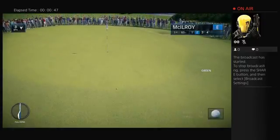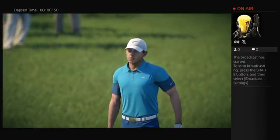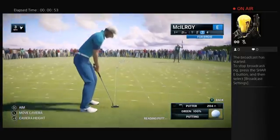On the green, and a chance for birdie here on the first hole. He can really get red hot with a putter. Let's see what McIlroy does.